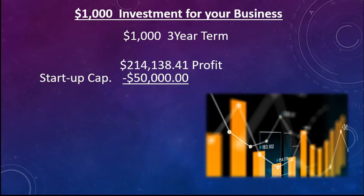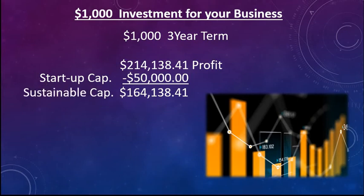Okay, look at that. You take the 50,000 out and you use that for whatever you want to use it for. Reward yourself, pay yourself, do what you want to do. Try not to spend it all. Now after that 50,000, this is your sustainable income. This is going to be your seed income. The 50,000 is for you to do whatever you please with.